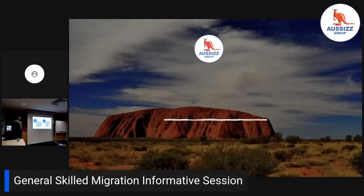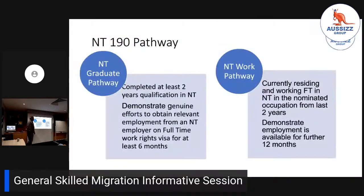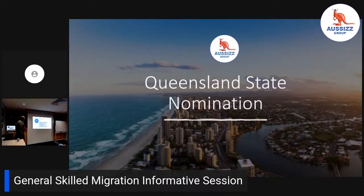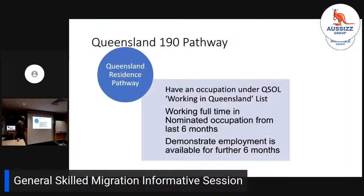So Northern Territory, again very briefly, you either have to study in Northern Territory for 2 years or work in Northern Territory for at least 1 year before you become eligible. Queensland is currently suspended, to be honest. So we'll see when they open up and what criteria they publish on their website.